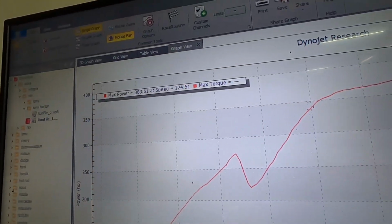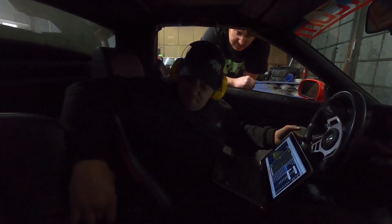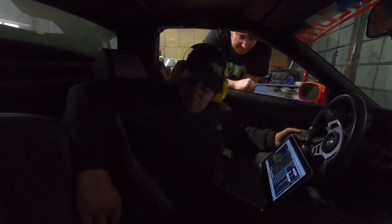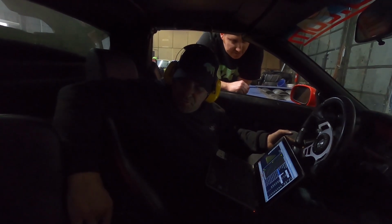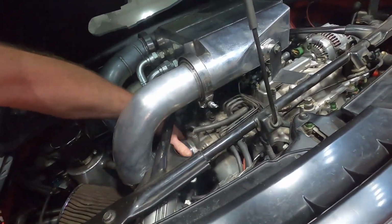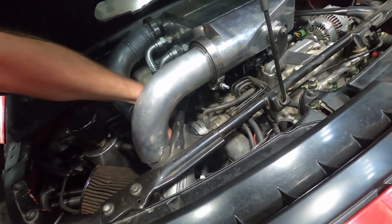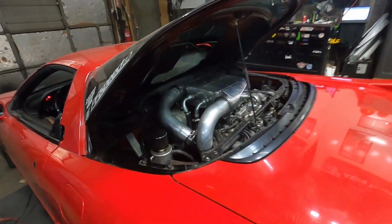Mile an hour, 183 horsepower. To me, it sounded like something, I thought I heard like a boost leak. We could sure check, want to smoke it? You got a coupler off? Yeah, I got a coupler right here at the throttle body. I thought I heard something.